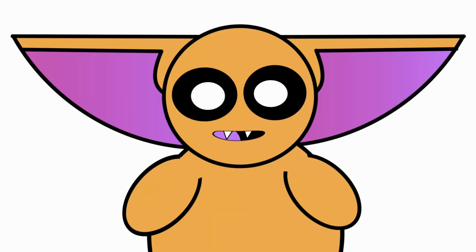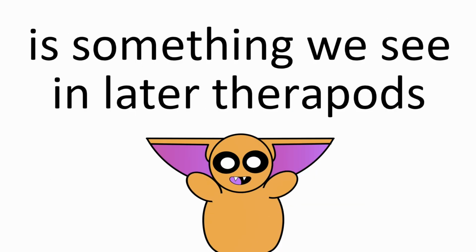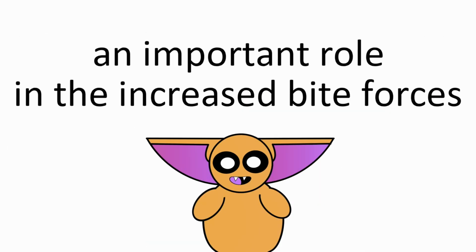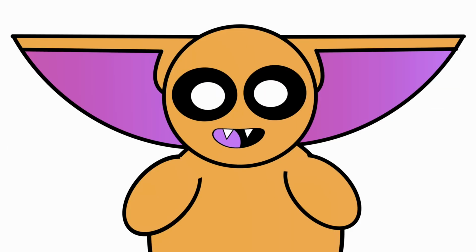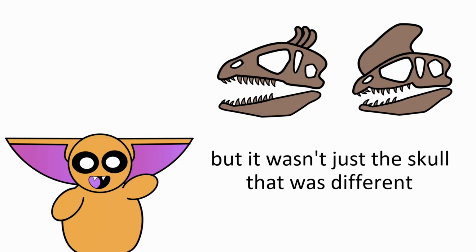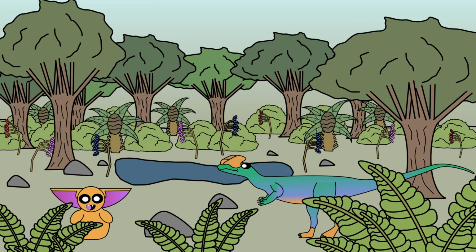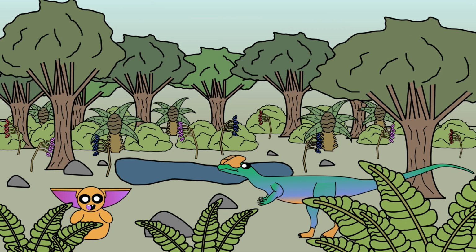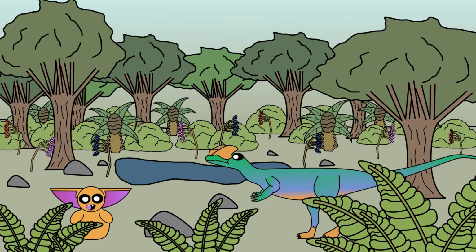and more compact. This type of skull is something we see in later theropods such as Allosaurus and Sinraptor, and it would also play an important role in the increased bite forces we see in the later theropods such as T-Rex. But it wasn't just the skull that was different. Remember when I said the early Jurassic was a starting point for dinosaurs to really take off? This was also the point in time where dinosaurs really started to increase their size.